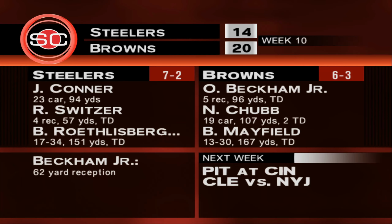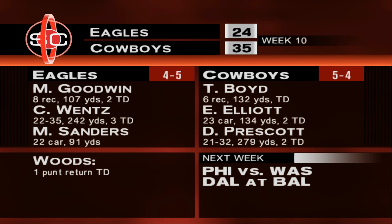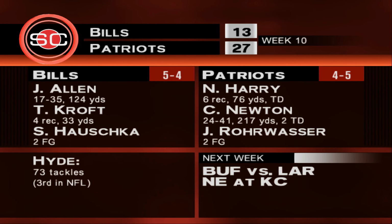Over at the Cleveland Browns Stadium, we had the Browns walk away with a 6-point victory. The Bears' defense came away with 4 turnovers in their win at Nashville. The Cowboys won at home, but will take to the road next week to meet the Ravens. The Bills lost this one, but will stay at number 2 in the AFC East.